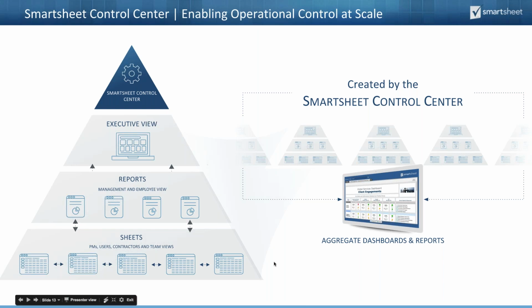So let me quickly touch on this slide here for a second. What you saw in that previous demonstration, in the pyramid, again, represents the project type itself, and you have a series of sheets that make up the bottom level of that particular project. So what you saw in the illustration was an intake sheet that fed this particular project type, and then there's a series of sheets that can be interrelated. And then the reports that are linked to those particular sheets, for example, a project plan, a budget tracker, and so on, and then the individual dashboard.